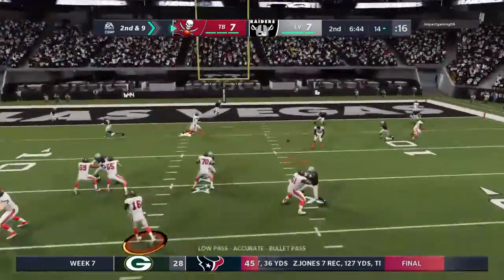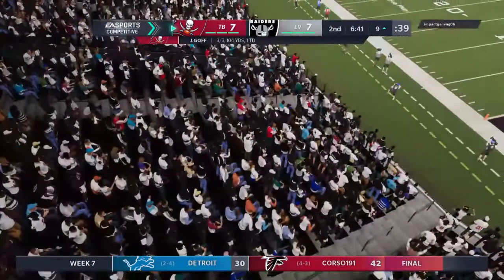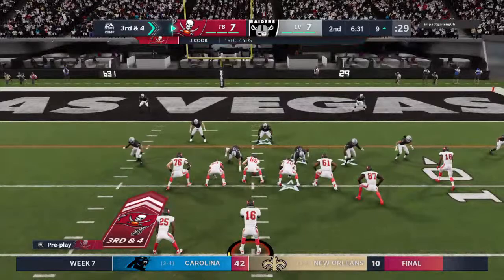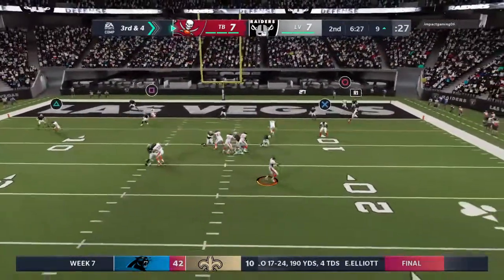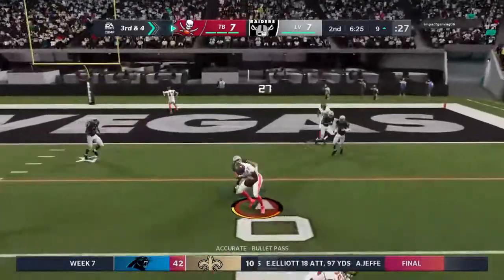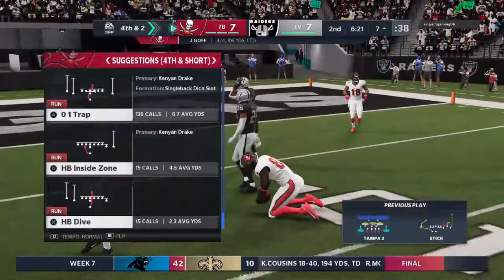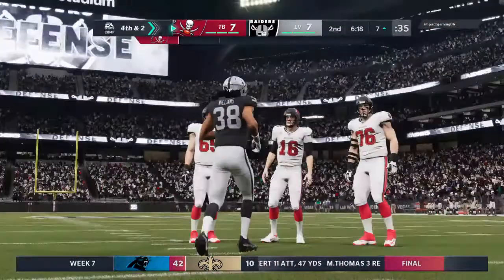On 2nd and 9, Goff. This will be caught just inside the 10. Goff's pass. And now they're inside the 10 as he's brought down at the 9. And it's 3rd down. From the gun on 3rd down, Goff. It is caught at the 7-yard line. And he's going to be taken down here, still a couple yards short of the first. 2 yards is all they'll get on the completion.